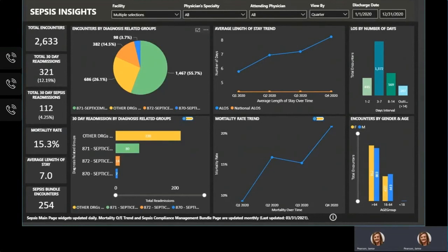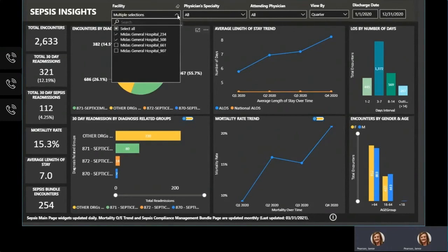The top of the dashboard are our global filters. Along the left side of the dashboard are our key performance indicators. And then within the main page of our dashboard are what we call widgets. For organizations with multiple facilities, users have the ability to select one or many facilities.